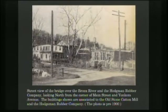This is a street view of the bridge over the Bronx River and the Hodgman Rubber Company again, looking north from the corner of Main Street and Yonkers Avenue. The buildings shown are associated with the old stone cotton mill and the Hodgman Rubber Company, and this is also 1900.